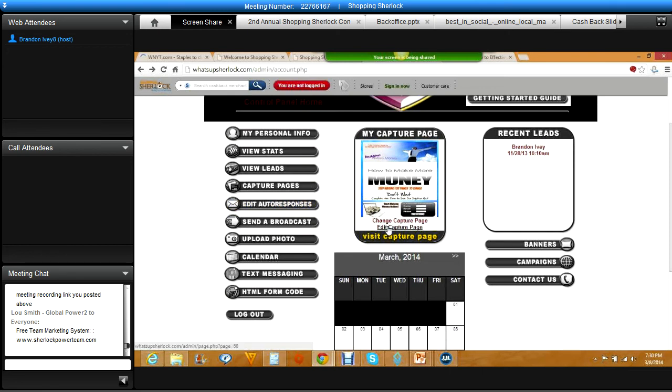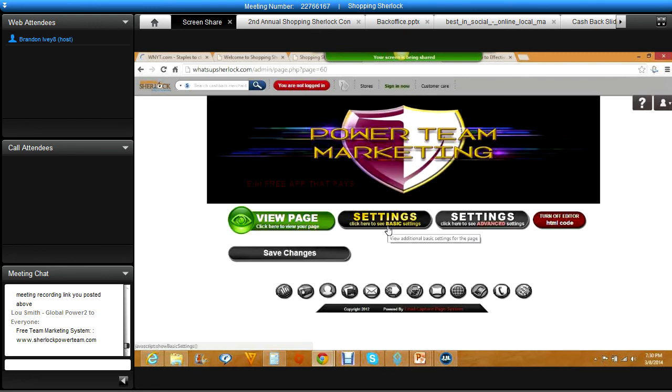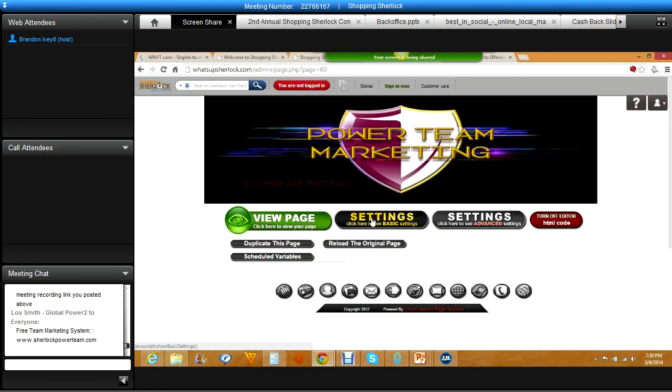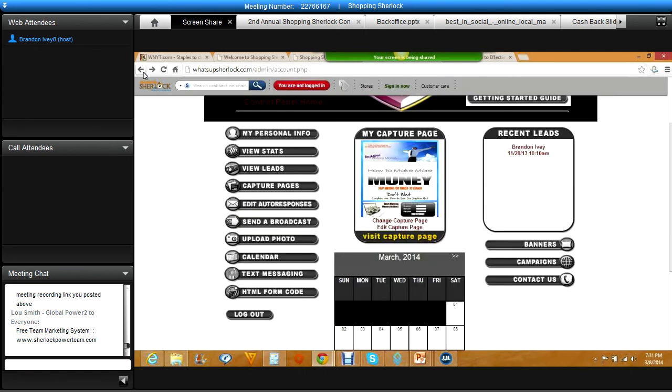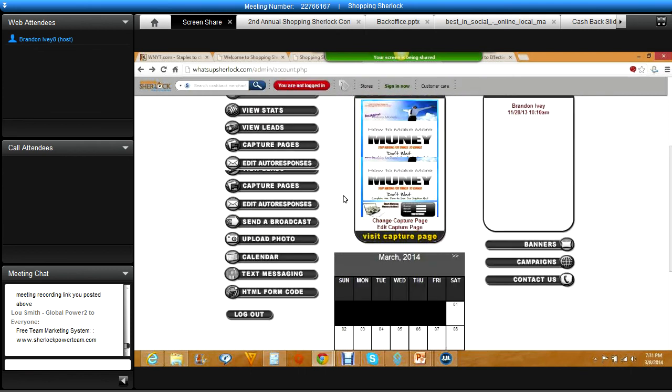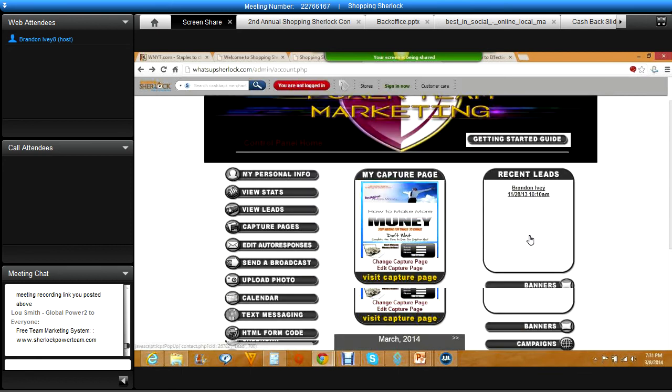Also, if you have an Aweber account and you have your own autoresponder, you can link your own autoresponder to the system. For example, I do. So I have it going to my own autoresponder through Aweber here. So you can add a third-party autoresponder. If you don't have one, we provide one for you. It's already built into the system. So you see that? Cool, isn't it?